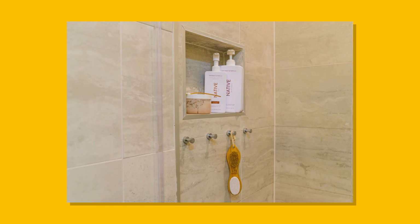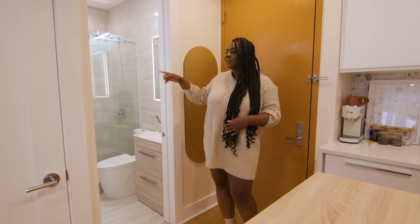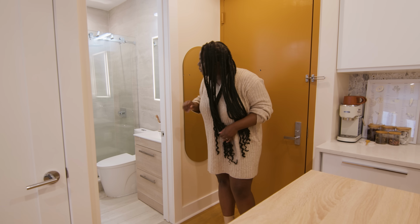And so we added a niche in the shower so that we can add our bathroom items, and then added hooks. Also, something that I love is the Hinoki wood bench in there. It has a beautiful smell when you're taking like a hot shower. And overall, who doesn't love good lighting?